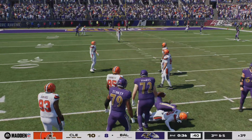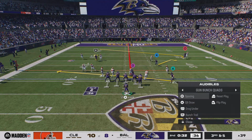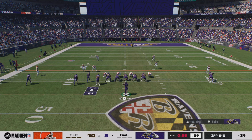He'll tuck it and take off. Initially, Mike, a really good job by the defense. Nowhere to go with the ball for this quarterback. He's forced to pull it down and turn into a runner. Little slow reaction, and he's able to actually pick up a pretty good gain.